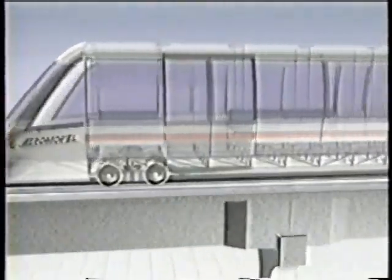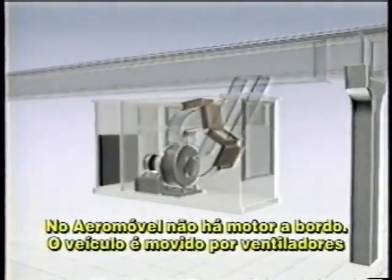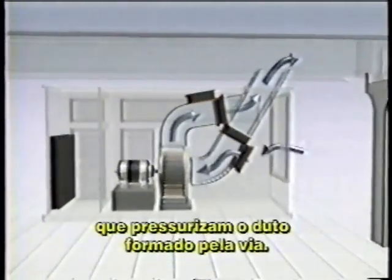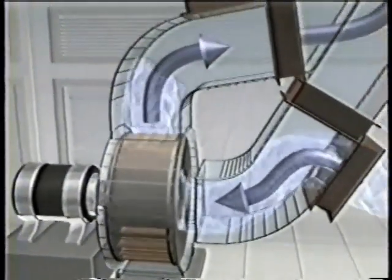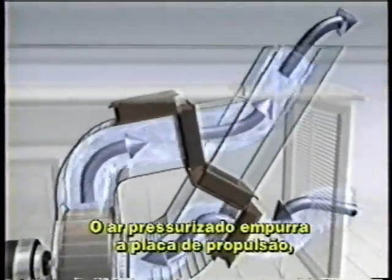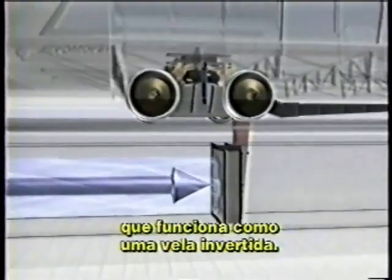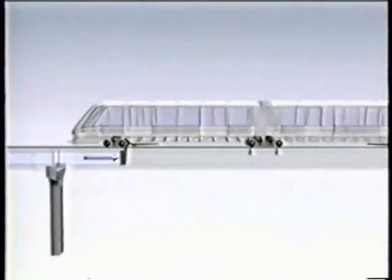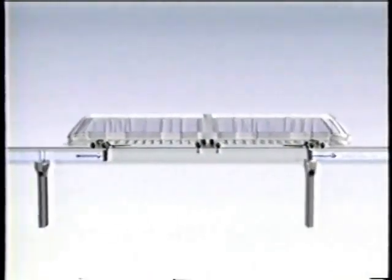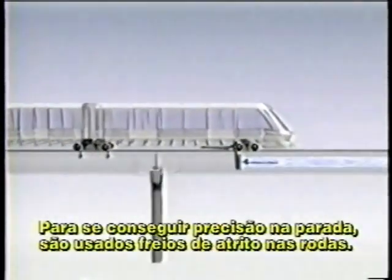Unlike most transit systems, there is no onboard motor. Instead, the vehicle is driven by electrical blowers located under the guideway. These blowers propel air under low pressure through a duct built into the guideway. The pressurized air pushes a propulsion plate attached to the bottom of the vehicle. This propulsion plate acts like an upside-down sail, propelling the vehicle forward and helping to stop it when the airflow is reversed. Of course, friction brakes are used for precision stopping.